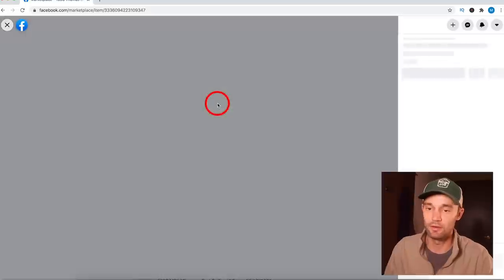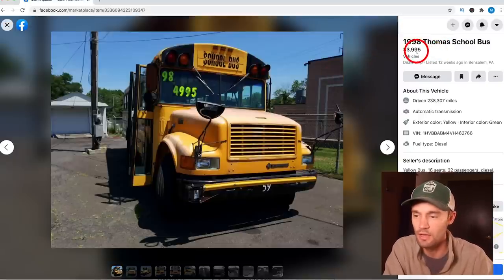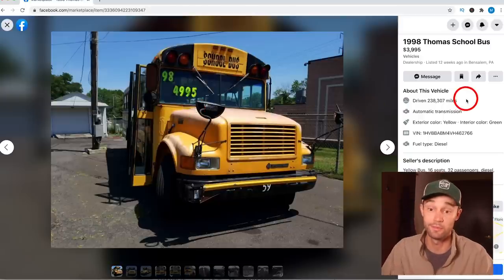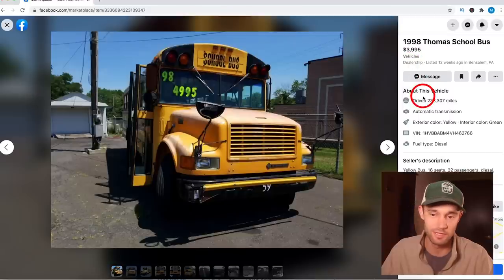Let's start with this guy right here. So this is a 1998 Thomas school bus, $3,995. Looks like right here they have it listed in person at $4,995, so there's been a price reduction. It's been on the market for 12 weeks, being sold by a dealership, it says, which could have just been clicked or could actually be a dealership, who knows.